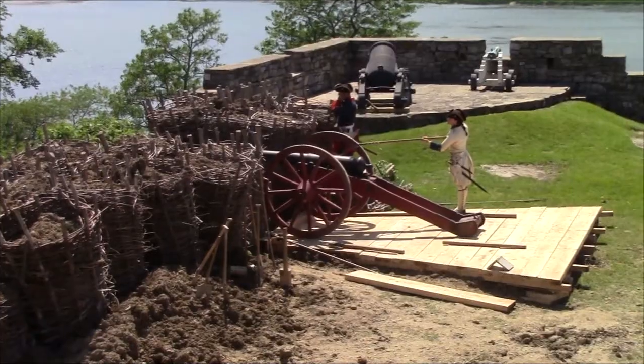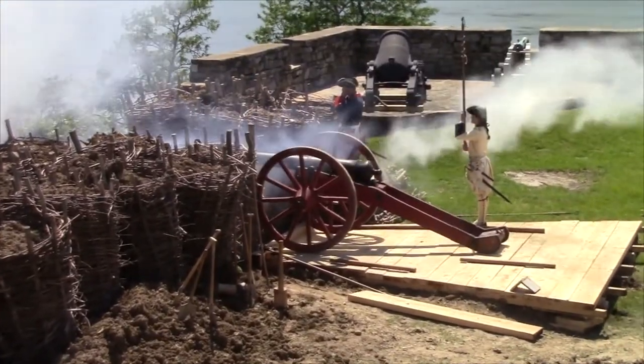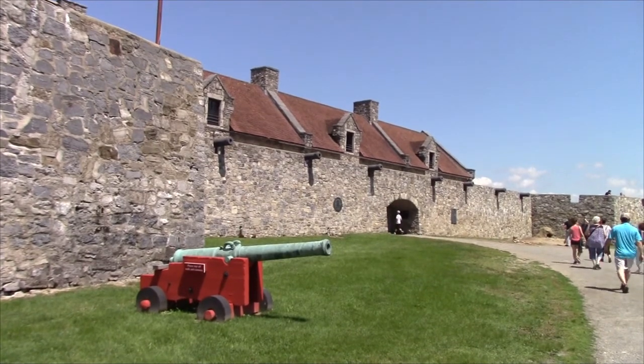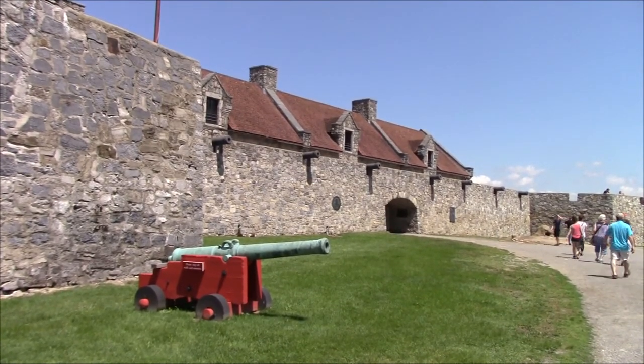I'm Reece, at your leisure at Fort Ticonderoga, New York, a historic place that saw the very beginnings of America. The French built Fort Ticonderoga in 1775 during the French and Indian War with Great Britain.